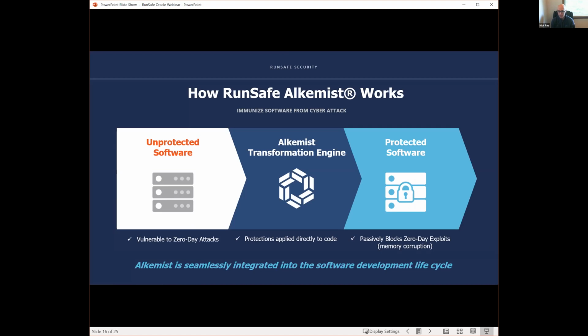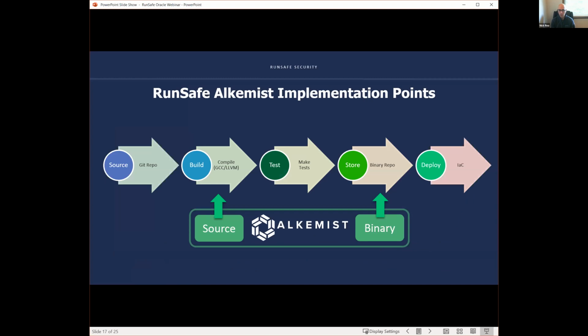And out the other end, it's packaged back up with intrinsic or passive protections built into the code that allow the code to protect itself. No agents, no monitoring, just code that is capable of blocking a whole class of attacks. And it's seamlessly integrated into the development lifecycle. And we'll take a high-level look at how that's actually done.